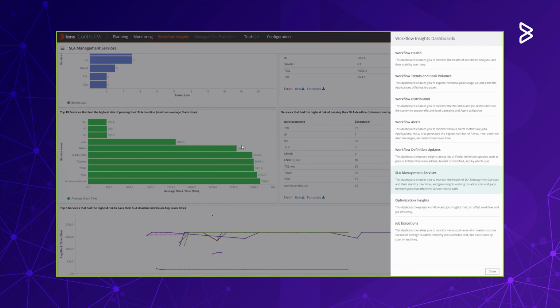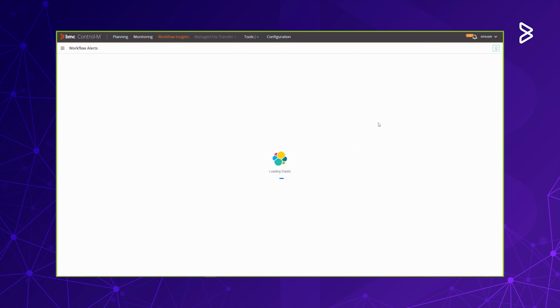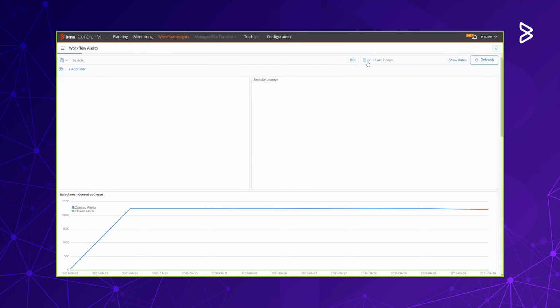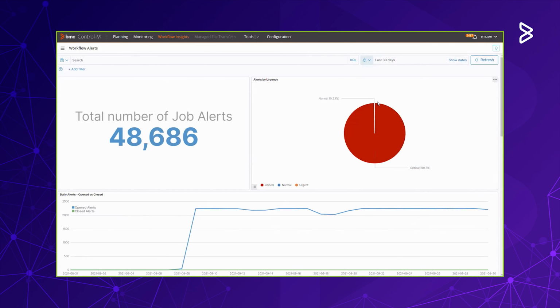The last dashboard that I want to show you in the scope of this demo is the workflow alerts. As we all know, an alert in Control-M is a clear indication that something inefficient happened, something that should not happen happened. That's why the alert was triggered. The business goal for our customers, of course, is to minimize those alerts to a minimum, and to understand what are the most noisy jobs or workflows that generate the highest number of alerts.